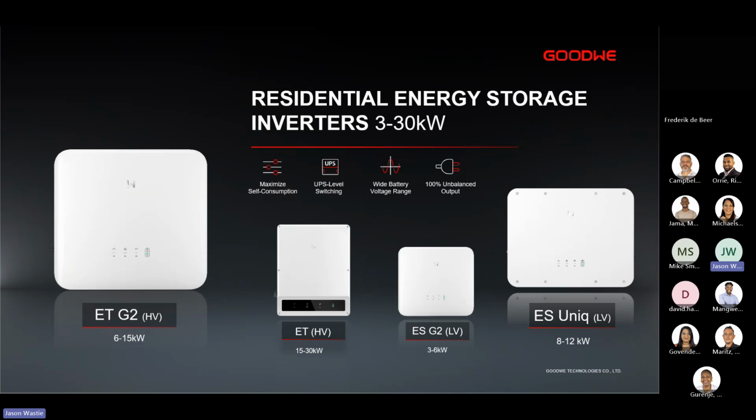And then what we'll discuss today are the two inverters on the right, the ESG2 and the ES Unique, which is our single-phase low voltage ranges. They have been extremely popular in South Africa over the years, where we're currently installing between 200 and 400 of these devices monthly. This is from 3.6 kilowatts all the way through to 12 kilowatts between the two ranges. Like I said earlier, the series was further developed specifically for South Africa in the form of the ES Unique, which is to help with the bigger consuming households with the three different models. They've got the 8, 10, and 12 kilowatt units.